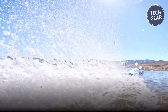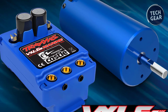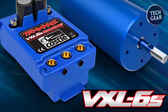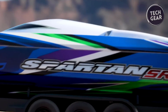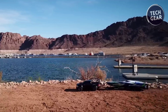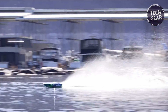With a top speed of over 50 miles per hour, the Spartan SR tears across the water with unmatched intensity. From the moment you pull the trigger, its VXL6S marine power system unleashes a surge of power, propelling the boat forward with breathtaking acceleration. But speed is just one part of the Spartan SR's appeal. Boasting a deep VABS hull and razor-sharp handling, this RC boat delivers precision control and stability even at high speeds. Whether you're executing tight turns or blasting through choppy waters, the Spartan SR handles with confidence and finesse.